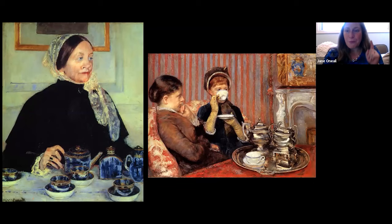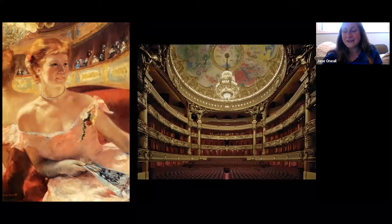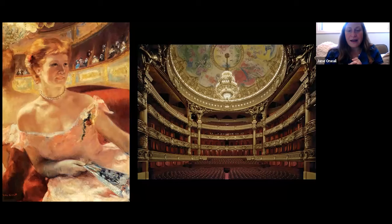But where Mary Cassatt breaks these rules and where she has a lot of fun and gets a little fierce is at the Paris Opera. The image that we see on the left is actually a painting of her sister. It's called Woman in a Pearl Necklace. It's from 1879. And on the right is a photograph of the inside of the Paris Opera. If you've never been there, put it on your bucket list. It's someplace that everybody should see at some point in their lives.